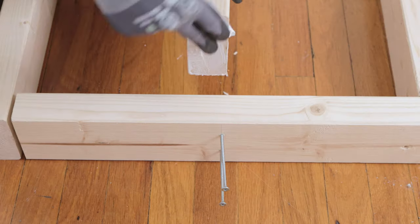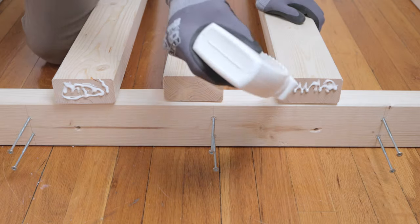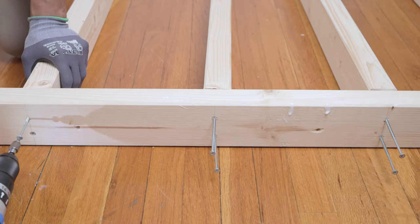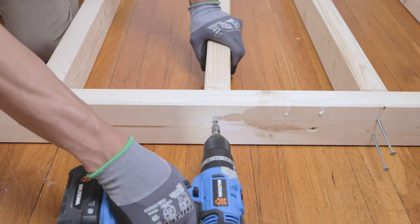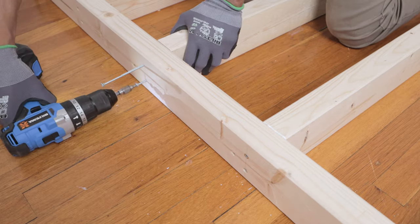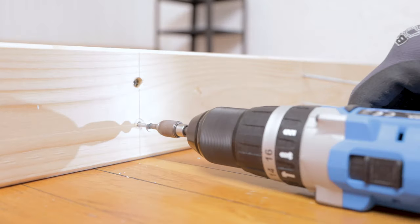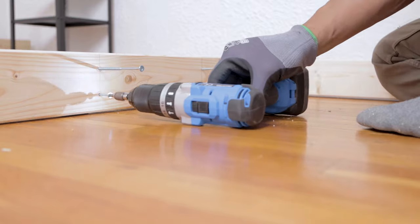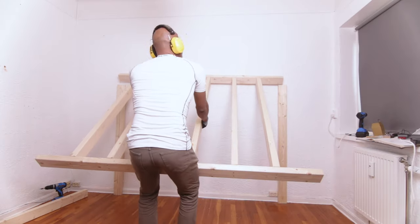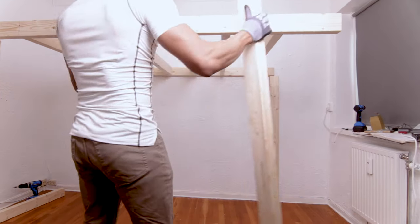I also added some wood glue so that it will be stronger and more durable when we are using the loft bed. After we are done with the inside part of the bed frame, now we can place it on top of the foundation and place the rest of the foundation.